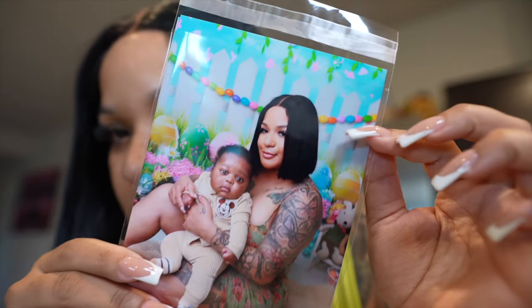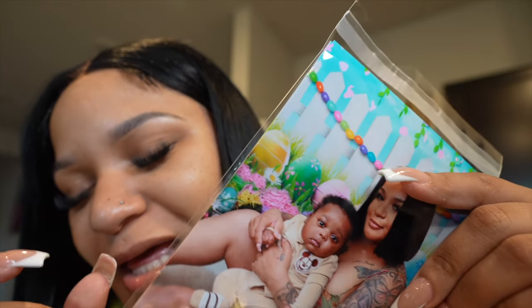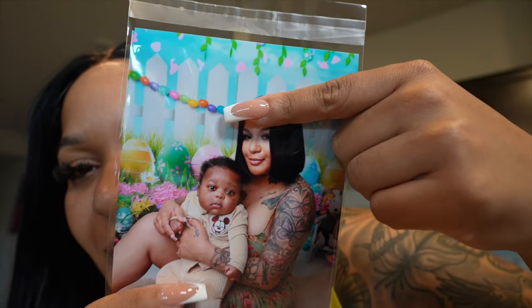Do y'all see how good I look in this? Don't mind my, just, I hate closure wigs. I feel like they look mad wiggy. And the baby hair is mad little, but okay, just don't mind the top right here, y'all. But you know, it's giving.